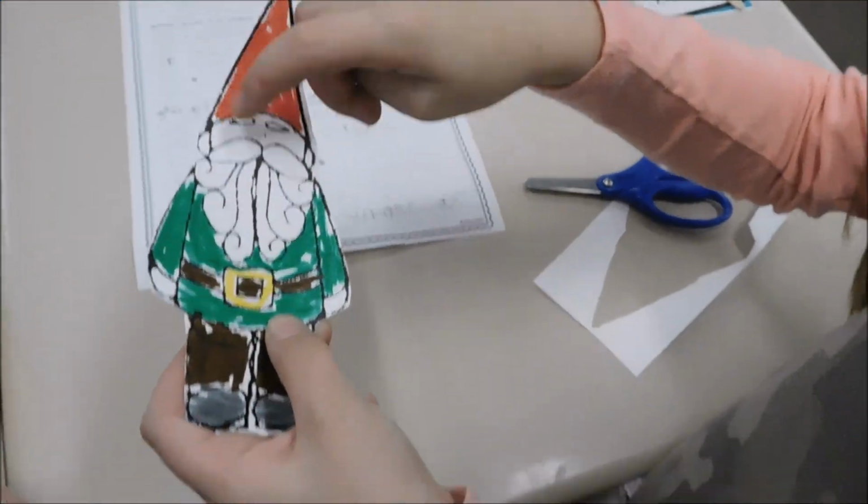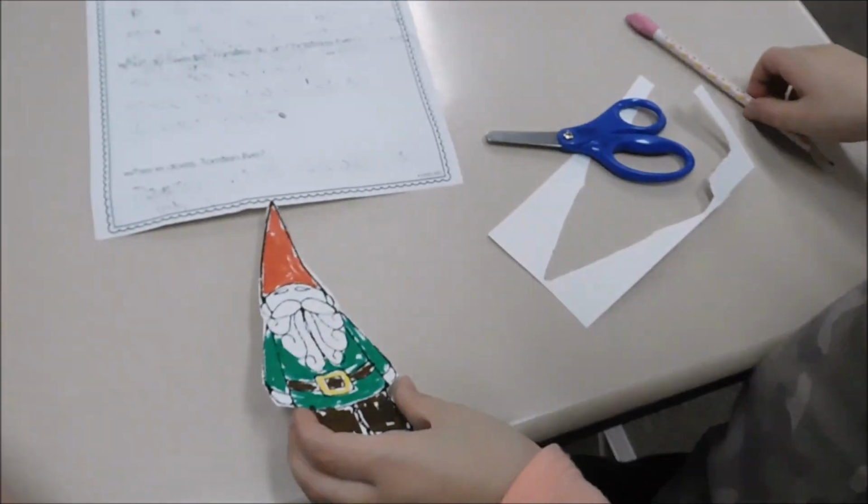Ooh, nice. The color? No, you don't have to. Put your name on the back.